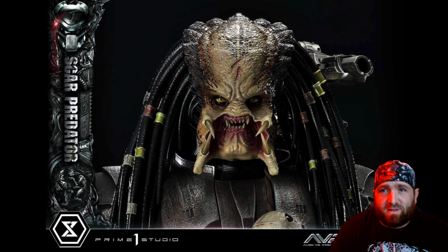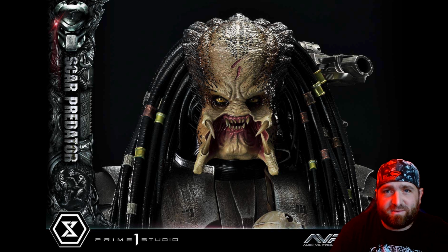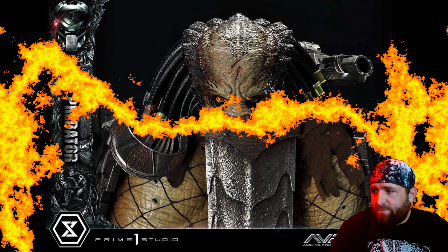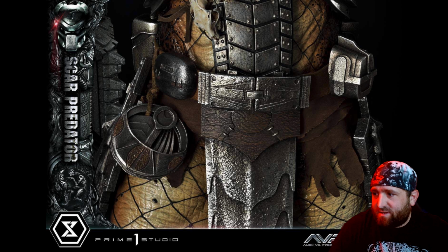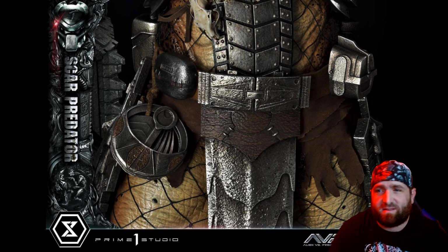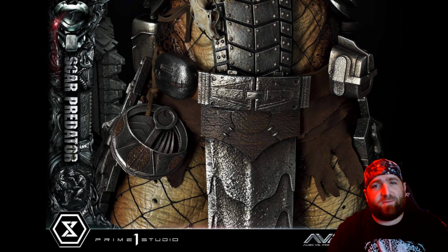Me personally, if I had any Predator statues, I would probably have the statue with the mask on, and then the little headstands be where I display a head like this. But getting on in, this is a nice close-up shot of his waist, and you can see that little circle disc thing. I can only assume it's the big boomerang-looking disc that he throws around and kills a few aliens with.